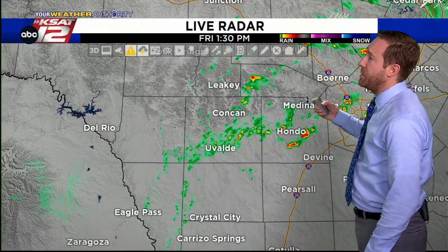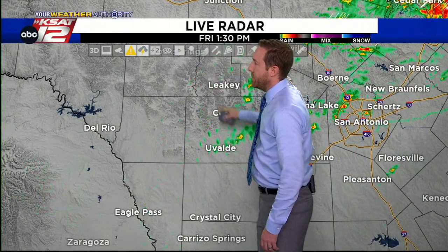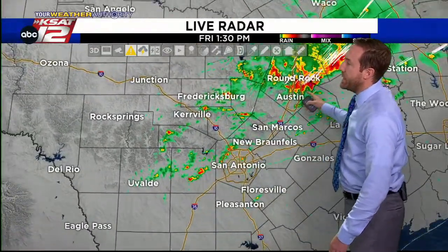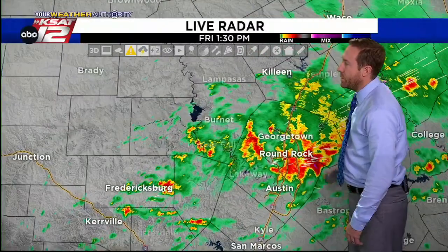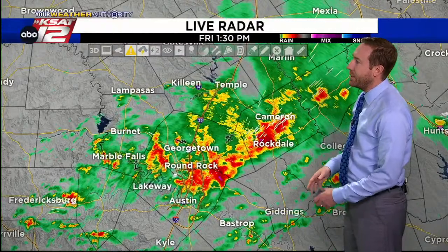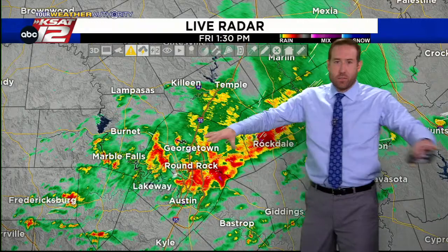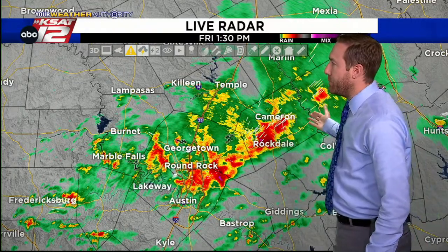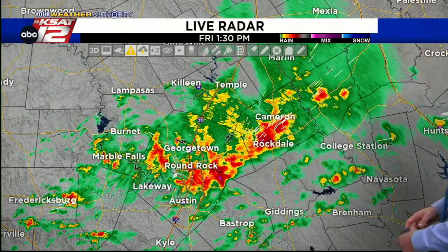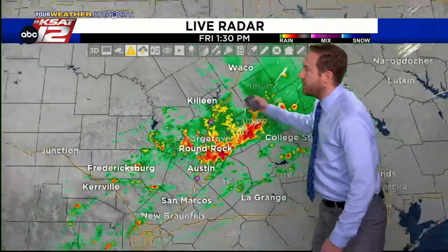The bulk of the action really has been up towards Austin. San Antonio is missing out on the heaviest of the rain too, which feels like that's been the case all year, right? Let's go up towards Austin, and this is really the heavy stuff. One of these storms earlier prompted a severe thunderstorm warning around Killeen. It dumped a ton of hail there. We had pictures coming out of Lampasas, so it looked like it snowed. That's why we are watching for the potential of a little bit of hail today, but most of that has been up around Round Rock, Georgetown, and northern parts of Austin.